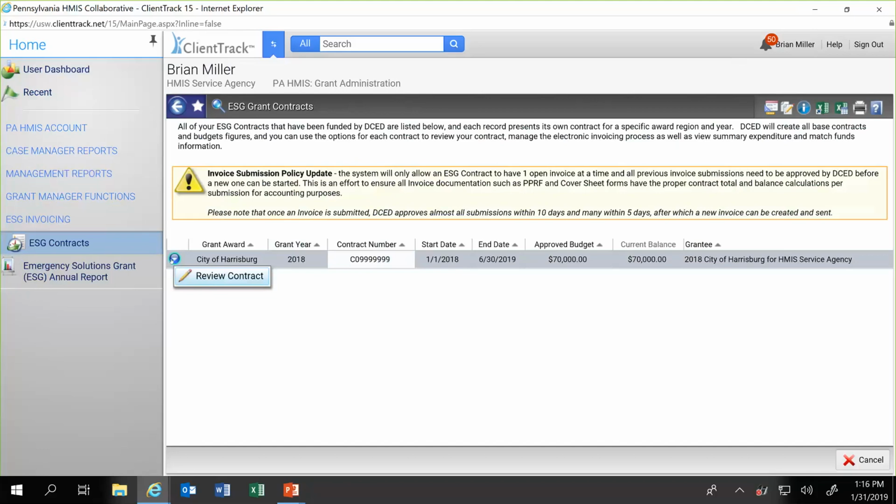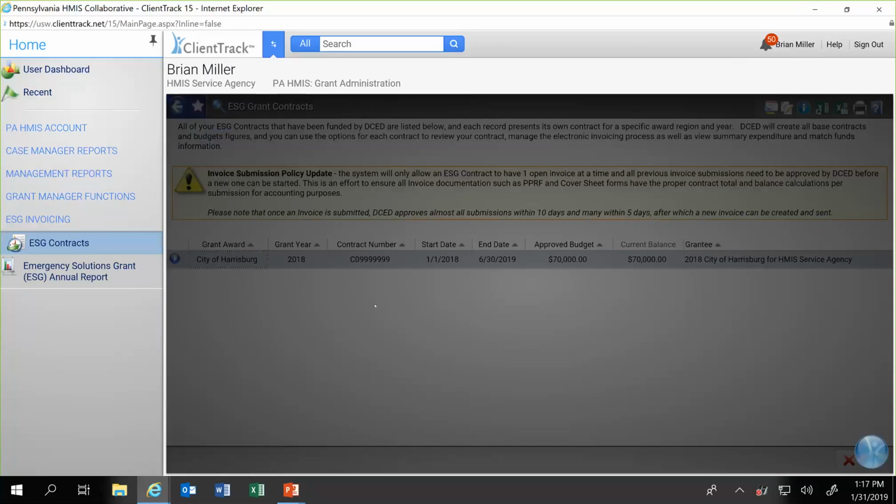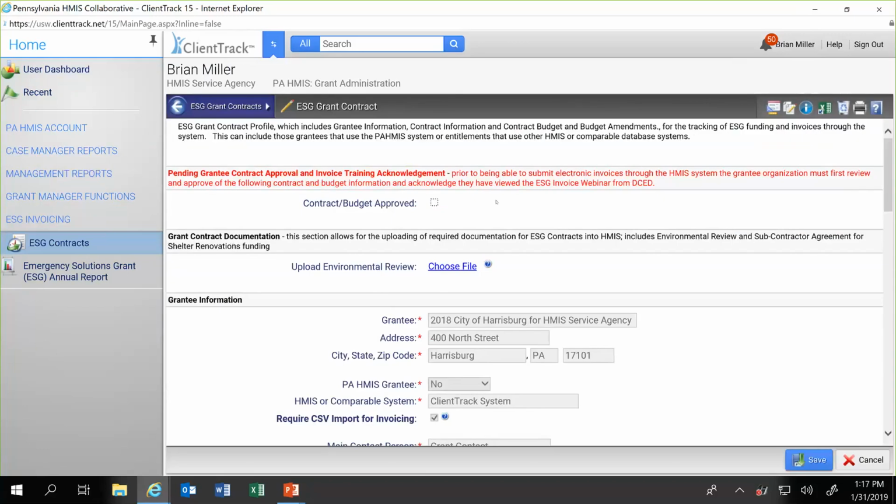Before you can do anything, the first thing you want to do is review your contract. There's basically an approval process for you to double check that the information in the system, your budget and contact information, is all correct before you actually start invoicing. So you'll use this little blue action ball on the record, and you click Review Contract.